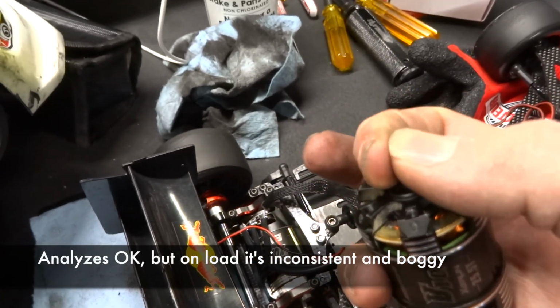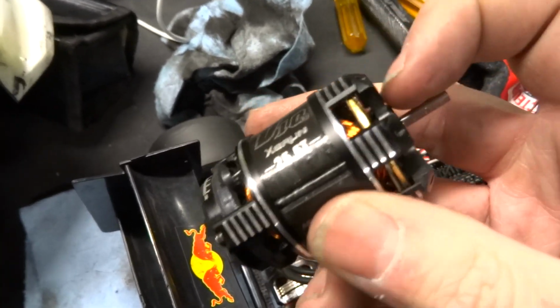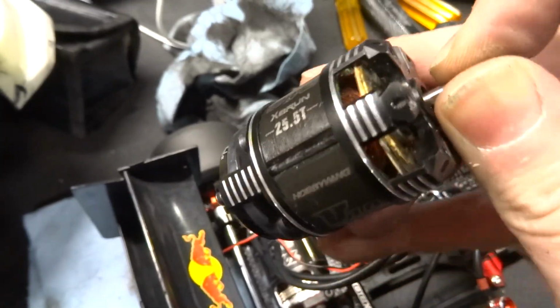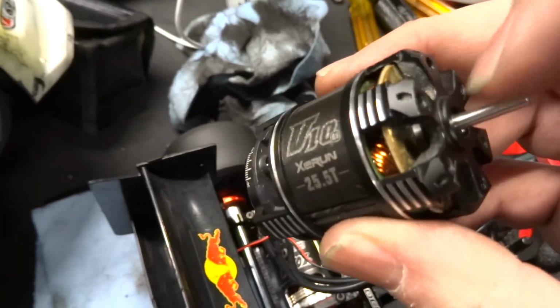It's demagnetized, which I'd never dealt with on a 25.5 before. Eddie was saying it should have a strong magnet, so you shouldn't be able to just spin it easily in your hand. It should have a noticeable cog. There's like no cog to this motor at all.